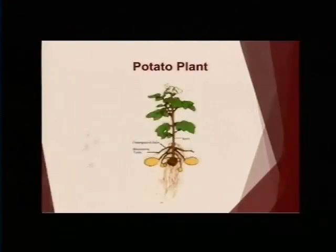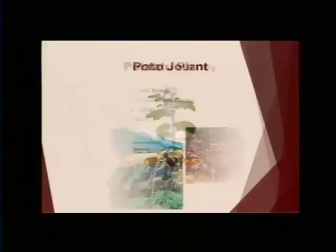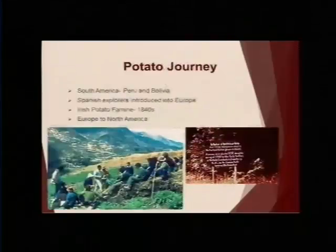Real quickly, a little background on potato. Remember, it is an underground stem. It's a tuber. It is thought to have originated in Peru and Bolivia, but was brought to Spain by Spanish explorers and was introduced up through Europe.